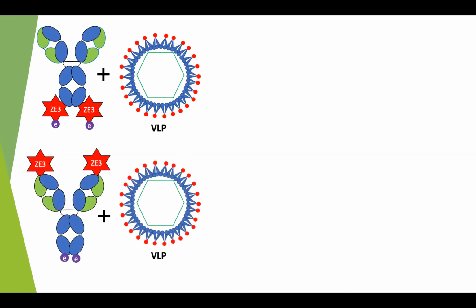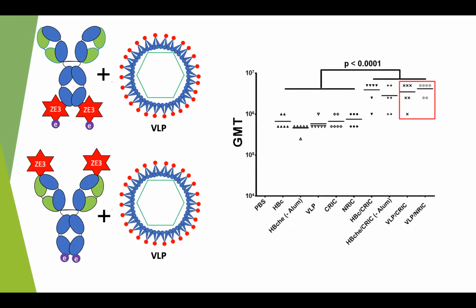We also tested whether or not we could see the same response if we were to create the N-terminal fused RIC with Z3 on the N-terminus of the antibody. So we created these two constructs and tested both groups. We did the same mouse immunization study, and what we found in the box marked red is that the co-delivery of VLPs with RICs, either C-terminal RIC or N-terminal RIC, resulted in increased antigenicity when compared to the VLP alone group and the RIC group.